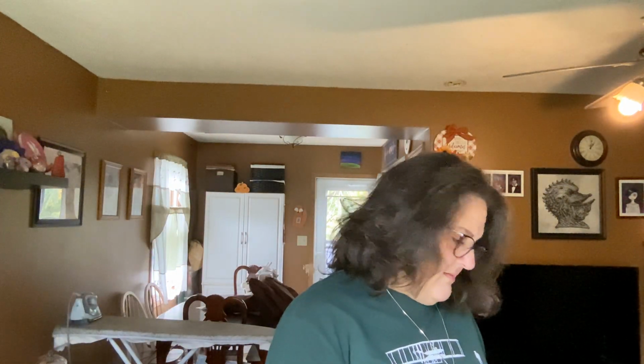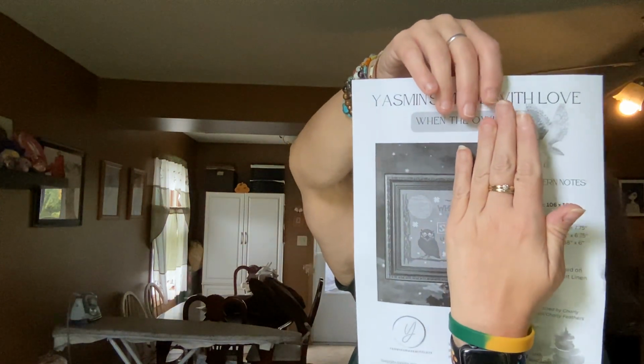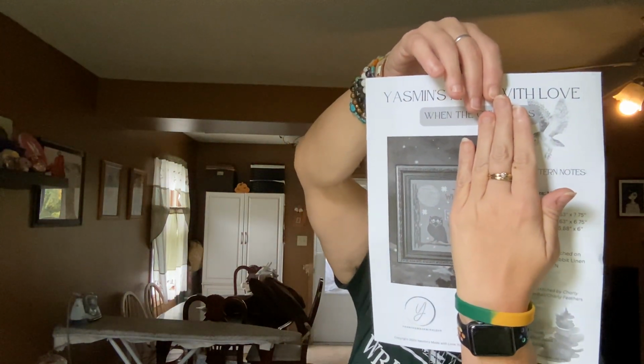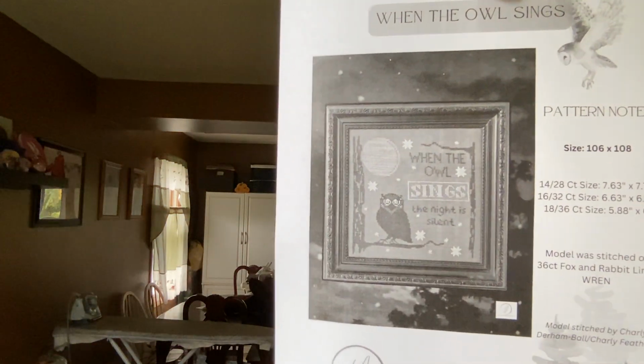And then this one, When That Owl Sings, by Yasmin's Made with Love. I will definitely do that. Make it like a long pillow, tall pillow for my dough bowl. I don't want the words. When the owl sings, the night is silent. That's how it looks. I don't want the words. But that moon and a variegated, do they have it? Yep. Oh, honeycomb. That's one of my favorite yellows. It's going to be so pretty from Color and Cotton.